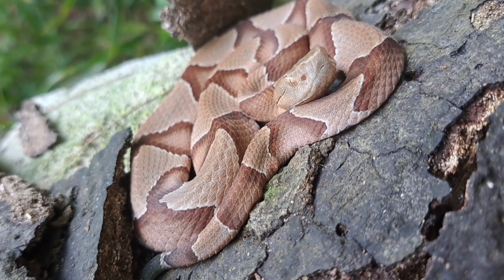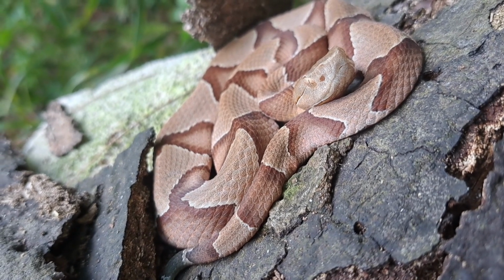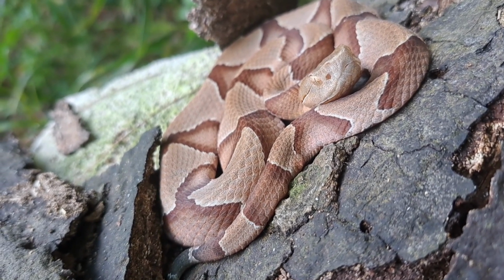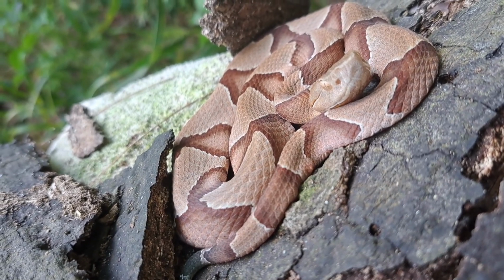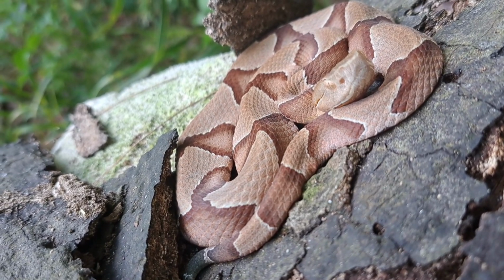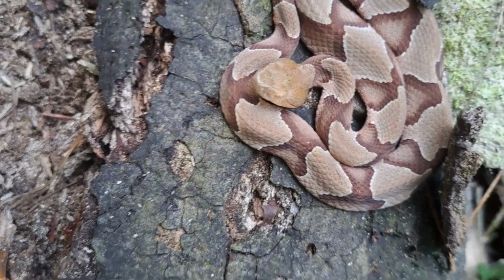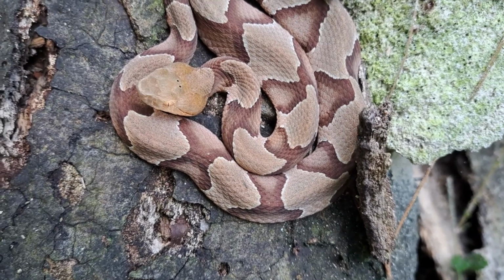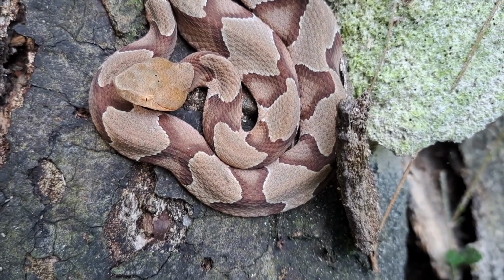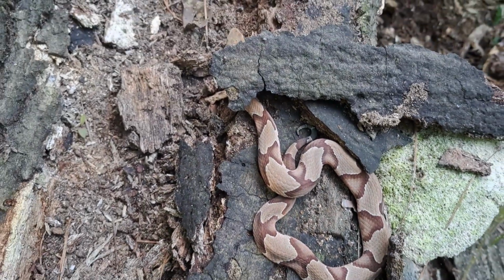The symptoms from their bites include nausea, pain, swelling, difficulty breathing, things like that. But usually not deadly. Only about, I believe it's about 0.02% of copperhead bites are actually fatal, so not a huge danger as far as that goes.